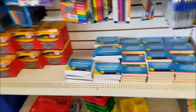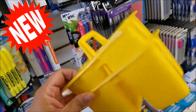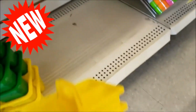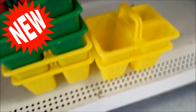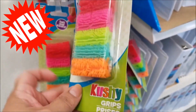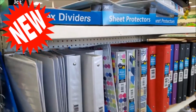Oh, how cute, you guys. Look at how cute the little tiny pencil caddies. And they have them in all different colors. Okay, for me, this is new stuff. I'm gonna take a picture of it. Look at these, they're so cute and colorful. Right by the binders.